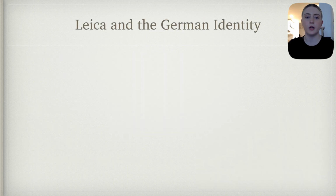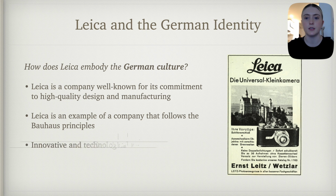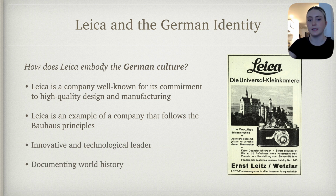To give an overview of what I'll be speaking on, I just wanted to start off by highlighting some key points, mainly focusing on Leica and the German identity. How does Leica embody the German identity? As CK mentioned previously, Leica has a long history in Germany. From pre-World War I to present day, Leica has been known for its commitment to high-quality designs. The company exemplifies German engineering excellence. Leica is also a company that you could say follows Bauhaus principles, another connection to Germany's cultural history.